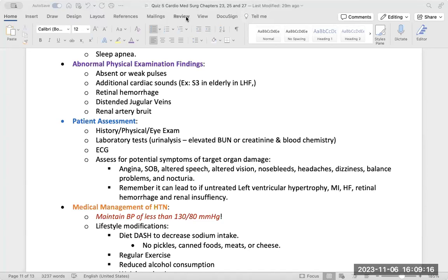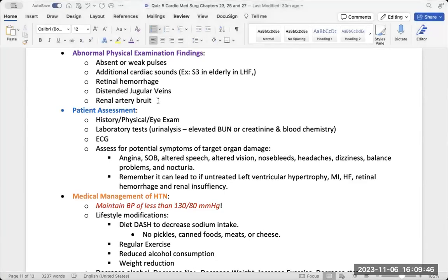So if we have in our physical exam findings a patient with hypertension and we see absent or weak pulses, any additional cardiac sounds, right? Their eyes start becoming bloodshot and their jugular veins are distended, then we might be having a cardiac issue, okay? Or a retinal issue, because we said that undiagnosed and untreated hypertension can lead to retinal damage and renal damage, okay? So if we see any of these signs, we really need to notify the provider and get in some really immediate interventions.